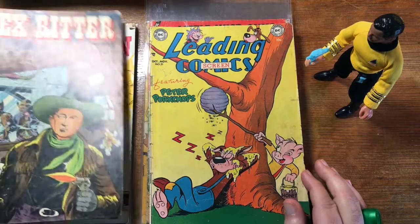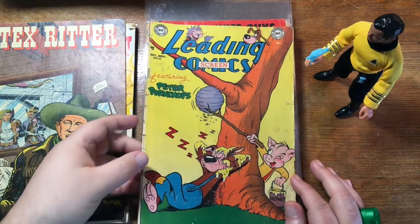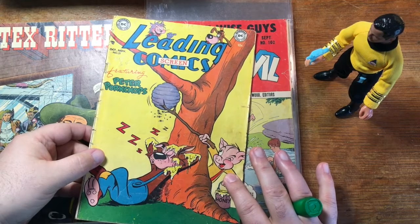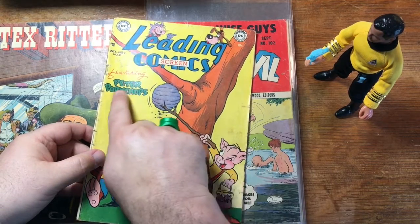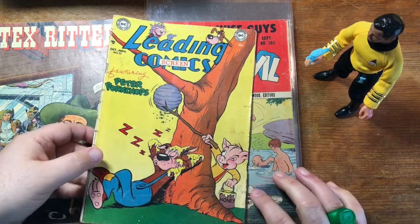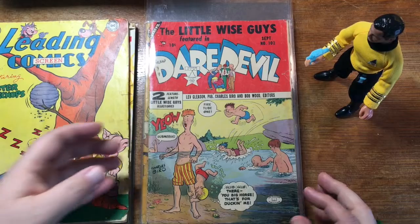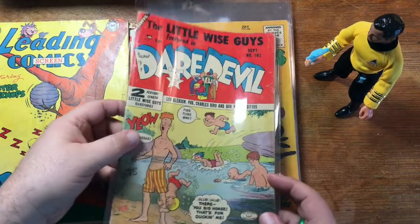Anyway, Leading Comics, that's a DC book with, is that Peter Porkchops? I don't know who that is. Well, yeah, of course it is. Right there. And I don't know who the wolf is, but I'm not going to look it up. Here is another issue of Daredevil.